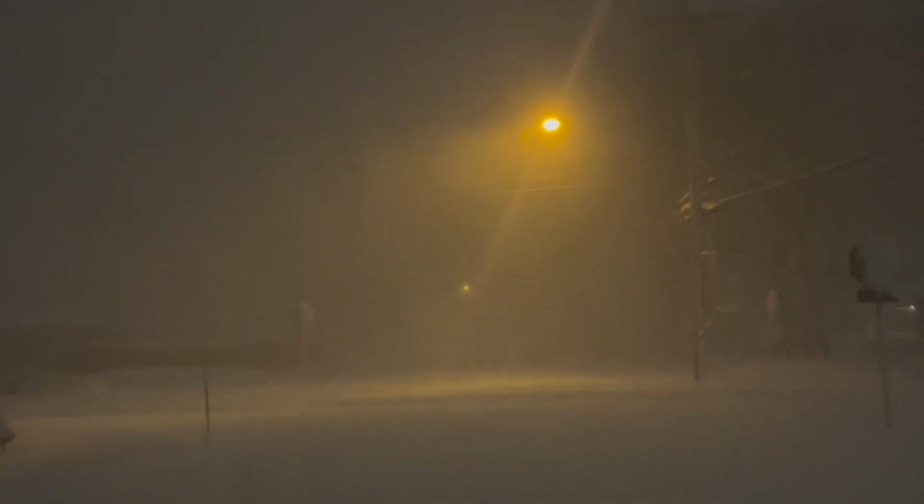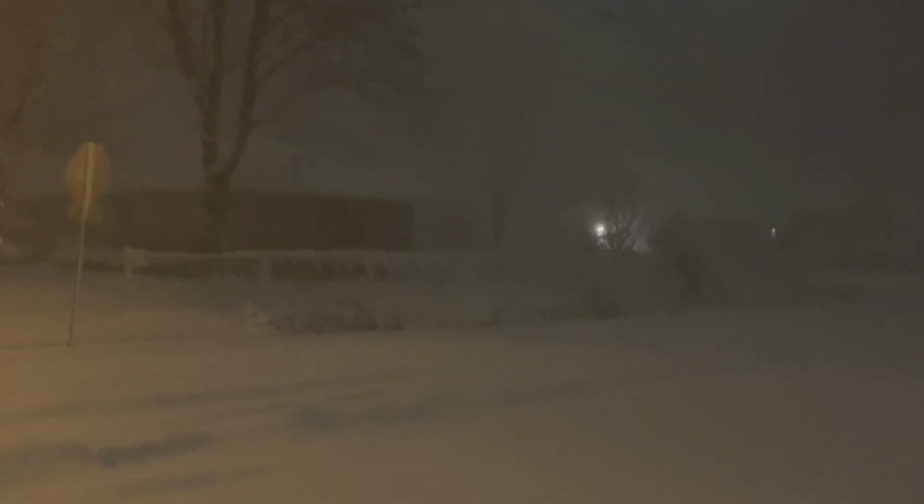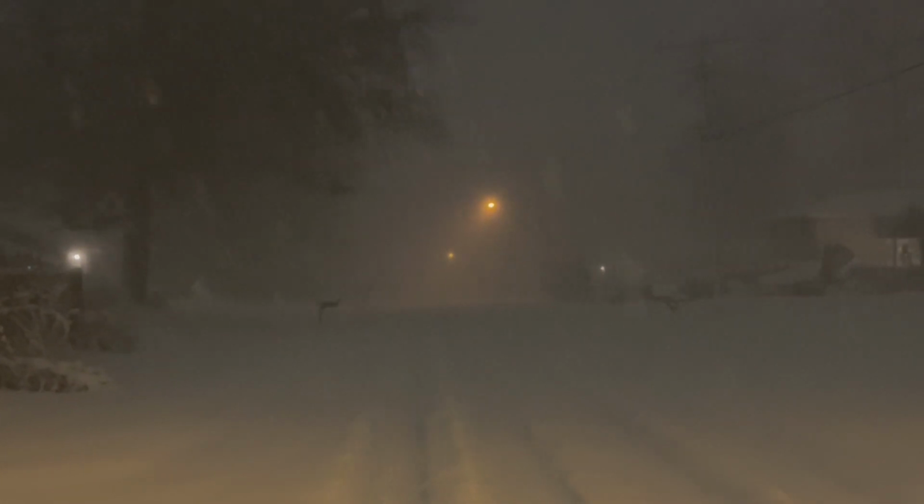Really coming down. The street has tons of snow in it. No plows coming by right now. As you can see down the road, visibility's not that great. Snowflakes started off really small, they got big, now they're like medium size. I mean, look at that fence, it's already getting buried.